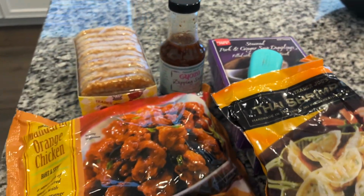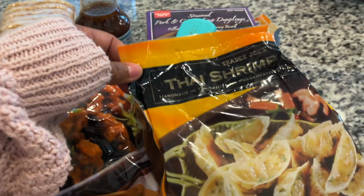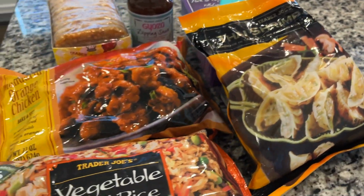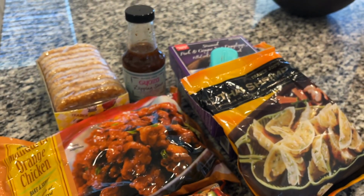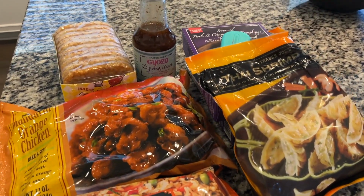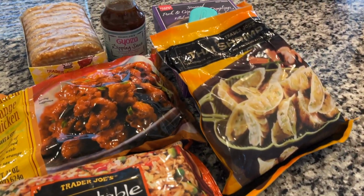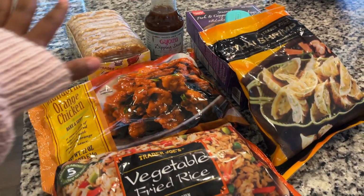But yeah, this is the tiniest little haul, and I already used some of my gyoza dipping sauce because I already had some of these because I didn't eat breakfast today. But yeah, I was in a Trader Joe's area where they had Trader Joe's. I was like, yeah, I had to pick some of these things up. So if you guys ever go into Trader Joe's and are looking for something, you don't know what to get, any of these are going to be good.